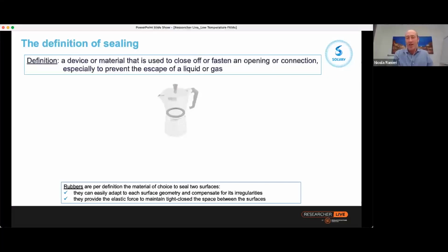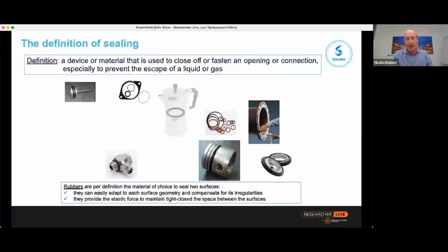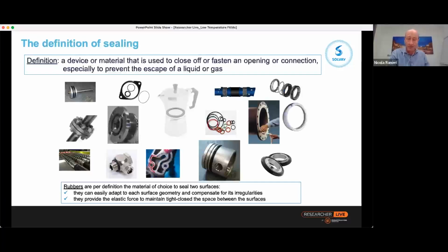So another very Italian example is the coffee mocha machine, where there is a gasket, but many other everyday objects have a rubber part, a sealing element in it. This is because these sealing parts, these rubber parts, are the ones that compensate any kind of irregularity of any kind of surface. Usually the most common is metal. Two metal parts, like two flanges that have to be joined together. There, where it needs to be defect-free, there is a rubber part, a rubber gasket.